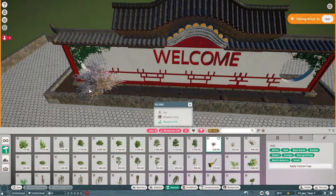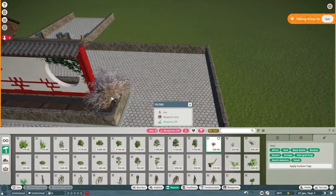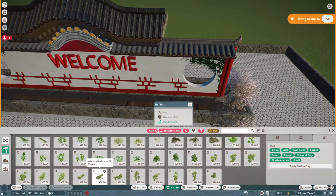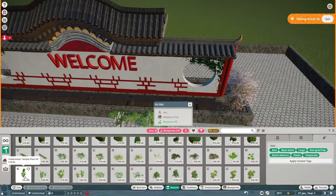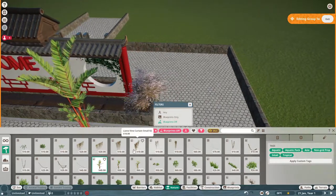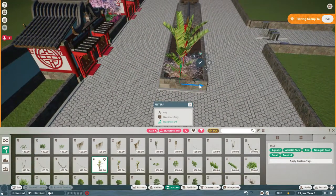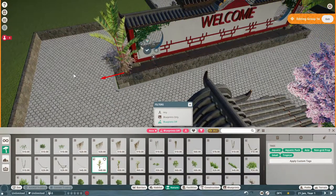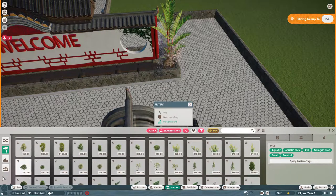All right, so cedar bush. Now let's see. Wisteria is just not gonna cut it right now. Let's bring this down here. Okay, and what in the middle? I need a nice flower. What we got in gardens?